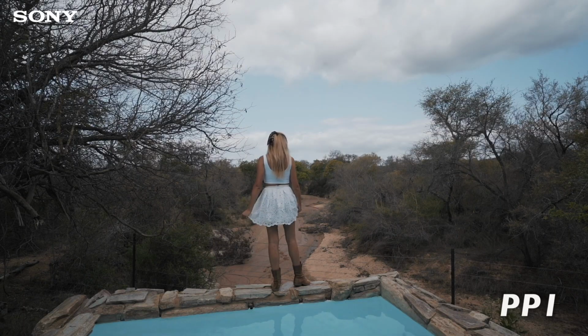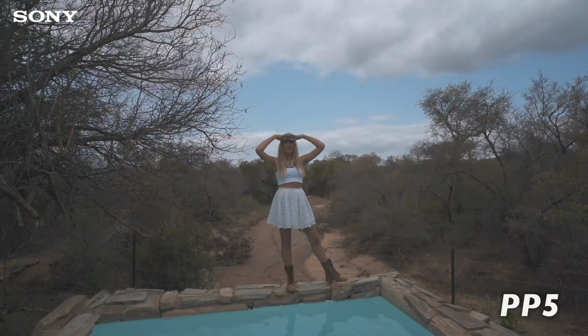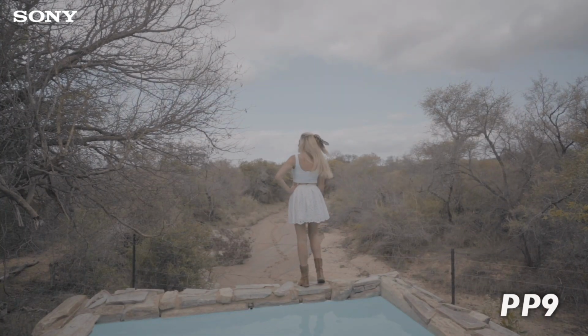All right, so let's chat a little bit about the color profiles. Like I said, the color profiles that Sony has added into the A7C are next level. You've got 10 different picture profiles to choose from already, which is pretty cool. They've already created a whole bunch of profiles. So if you wanted to go and check and see what profile you wanted to use for a specific scene, there's 10 to choose from over there.